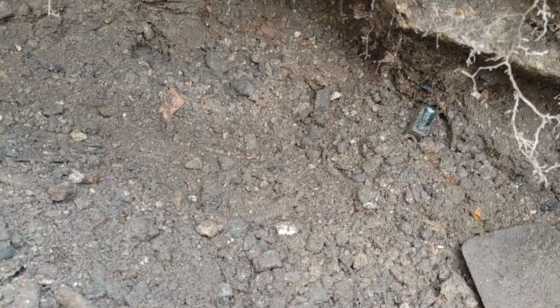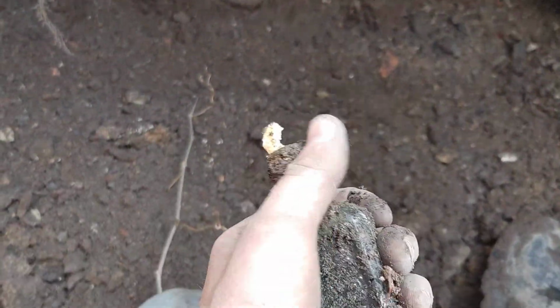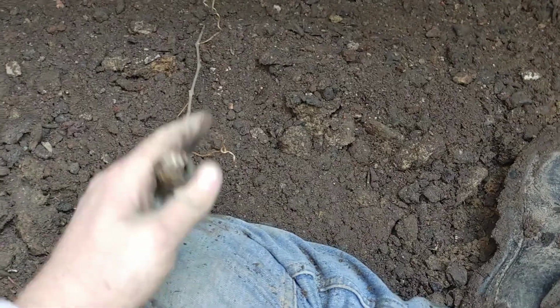Got another one down here, guys. It's aqua, it looks like. I was just clearing out this area, digging down. I'm going to actually start digging over here because there's stuff actually coming out. So let's see what we got. It's embossed. And screw cap too, that's odd.